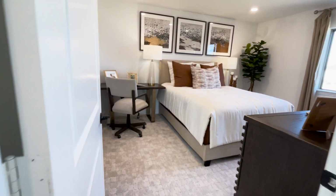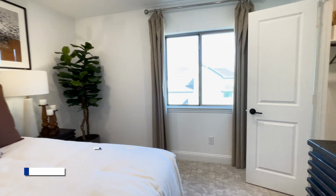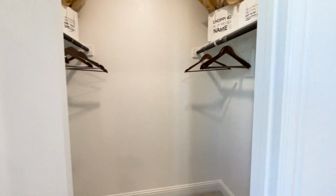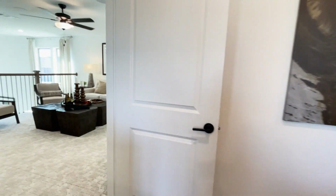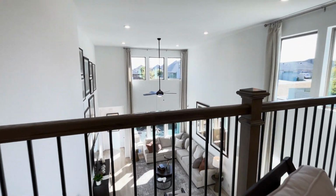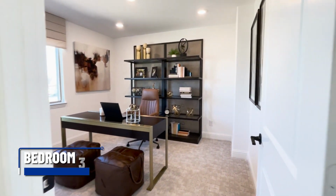We've got a spare bedroom, with enough room to put a little desk, and a closet right here. It's nice. Really nice closet. Closets are important, y'all. You may not think about that till you move in. And then this one, oh, okay, systems and so forth. This overlooks downstairs, so you get this nice open area up here and down there. Makes you feel like it's so much bigger.